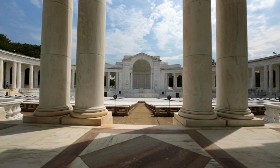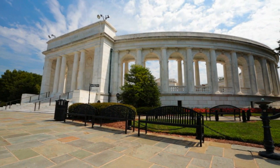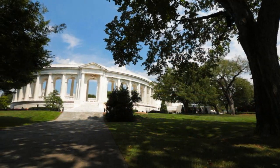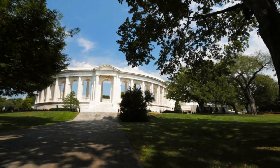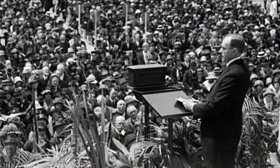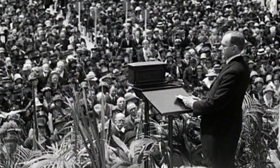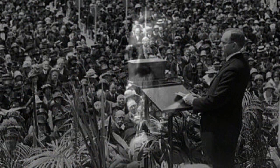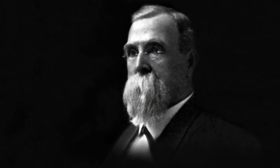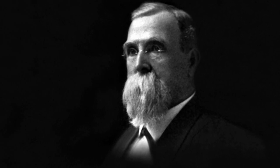Directly in front of the tomb is the Memorial Amphitheater, which seats 3,500 people and has hosted state funerals and military ceremonies, as well as the funeral services for each of the unknown. Every U.S. president since 1921 has spoken here to commemorate Memorial Day. The Memorial Amphitheater was the dream of Judge Ivory Kimball, who wished to have a place to honor America's defenders.